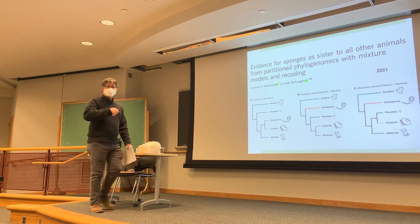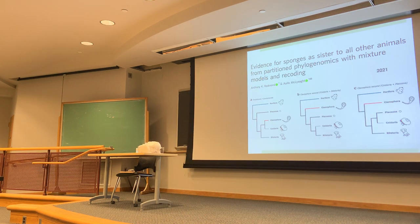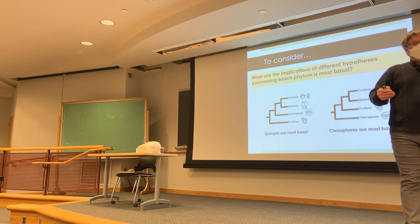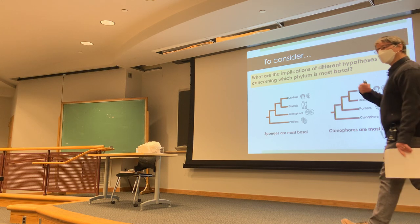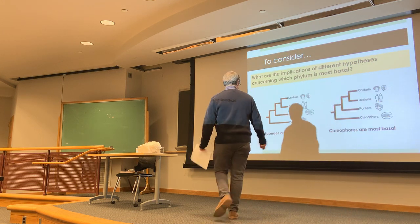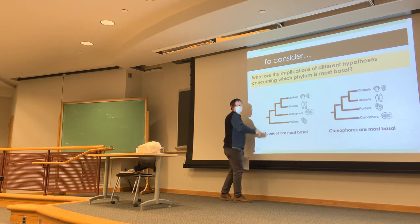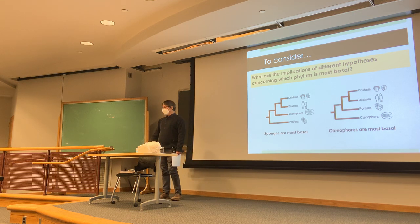But part of all this comes down to, what does it imply about the evolution of characteristics within animals? So we have ctenophores being most basal, or we have sponges as being most basal. We can think about the features. Why is this the traditional view? Because it suggests that a number of features that occur within these groups evolved in the common ancestor of that group. That's why this is the most comfortable view.